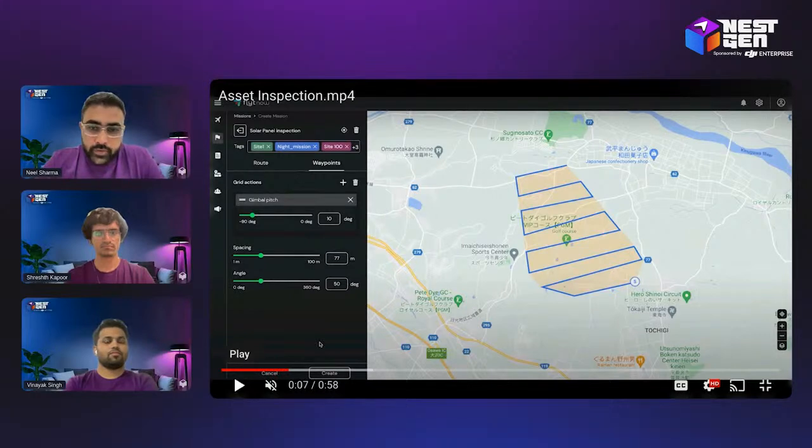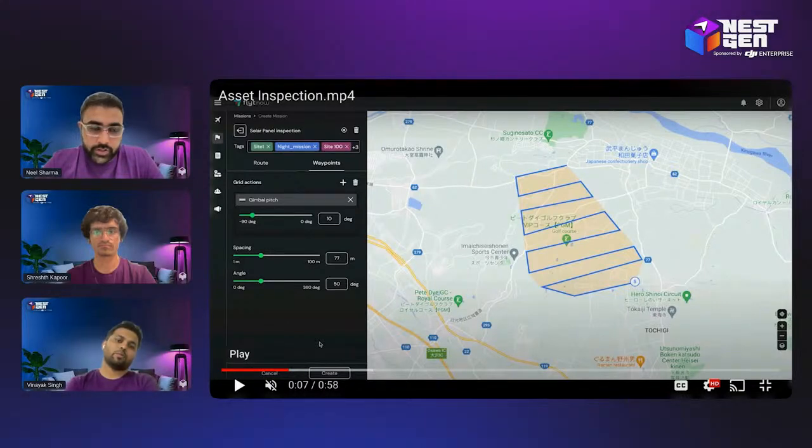You also have a couple of grid actions. So on the right, you can see the grid on the map, and I have a couple of options to set the gimbal pitch. So for an inspection, I might want to set it at 45 degrees, the grid spacing and the angle. So it's totally user configurable. And again, it will depend totally on the user's flight operations and their requirements.